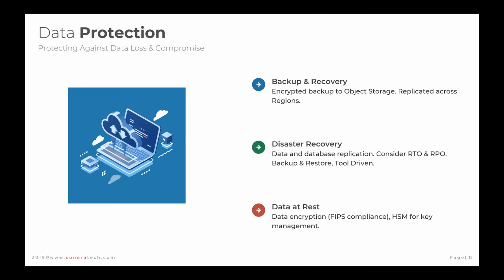Data protection, again, extremely key. There's backup and recovery. You have the opportunity to back up to object storage, replicate across regions, with encrypted backups, encrypted in transit as well. You can decide to use another tool for scheduling your backups and your recovery, to make it a little more granular, or leverage the capabilities that cloud has natively.